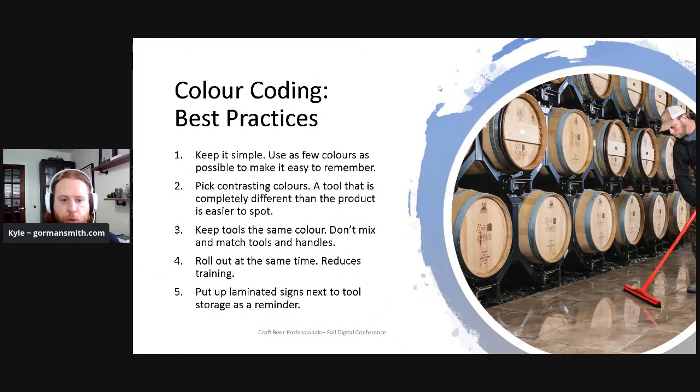We want to keep the tools for a similar area the same color, and we don't want to mix and match tools with their handles. We also want to try and roll it out at the same time, which reduces training. And I would say put up laminated signs next to where the tools are stored to remember where all the tools belong. If we do all these steps, then it's going to be really easy to know where something belongs in the brewery and how it should be organized.